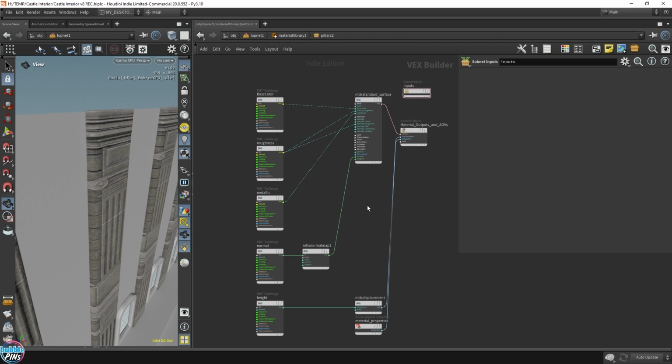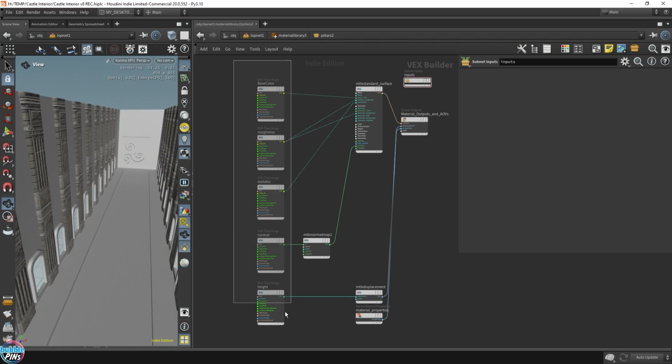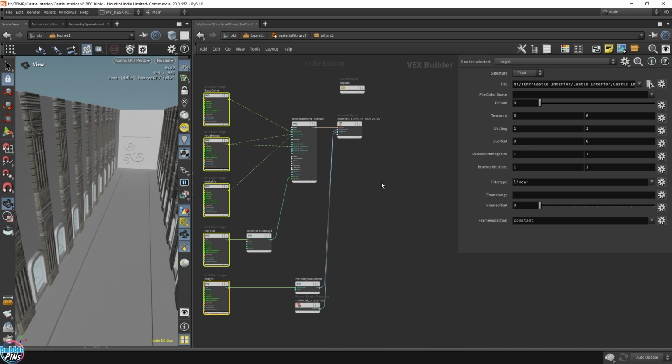Well, that's about it. That's all you have to do to finish off the material. Now you're going to have to do the same with PBR textures and connect them to the shader of your choice. The MTLX standard surface shader is my go-to shader.